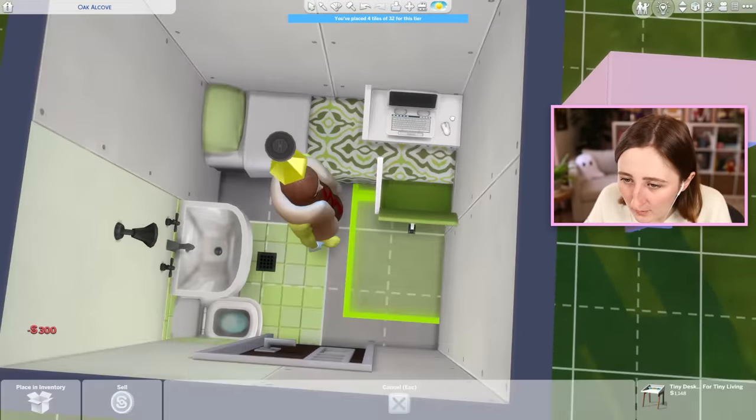What if we tried to put a slight fence or something there? I'm just trying to think of ways to hide the back. We could do this and then put a couple bushes right there. Oh no. Okay, that's being weird. But we can try and fill this in a little bit better. I guess I should probably also scoot it forward on the lot. It looks ridiculous back there.